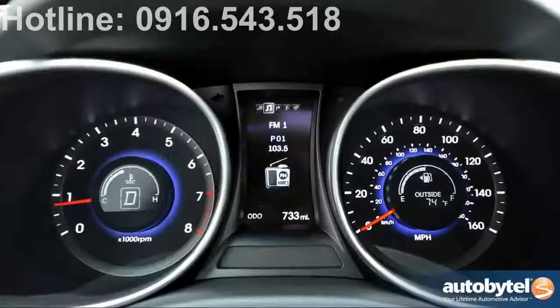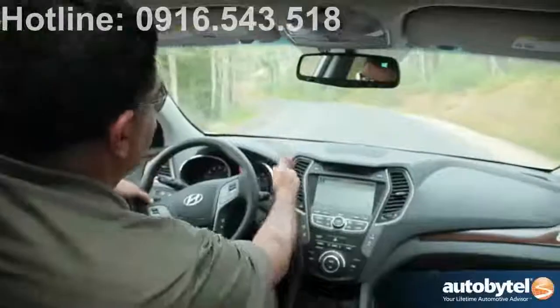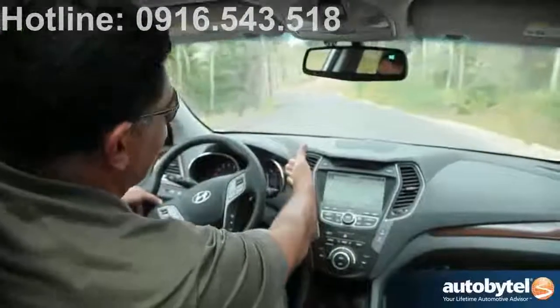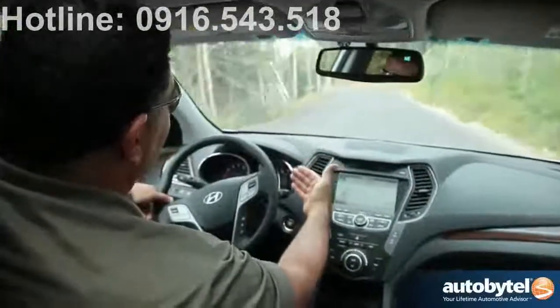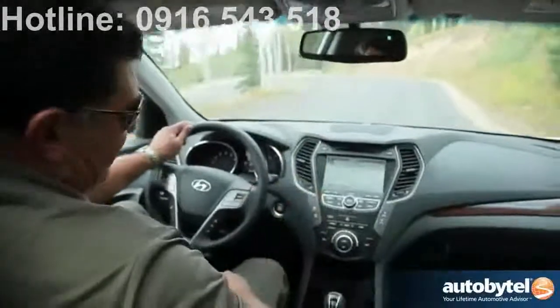The gauges are fine. They're very clear, easy to read. However, I'm not a big fan of these covers that extrude way out of the dash. I wish they would have made it a little bit more flush, but that's a personal preference.